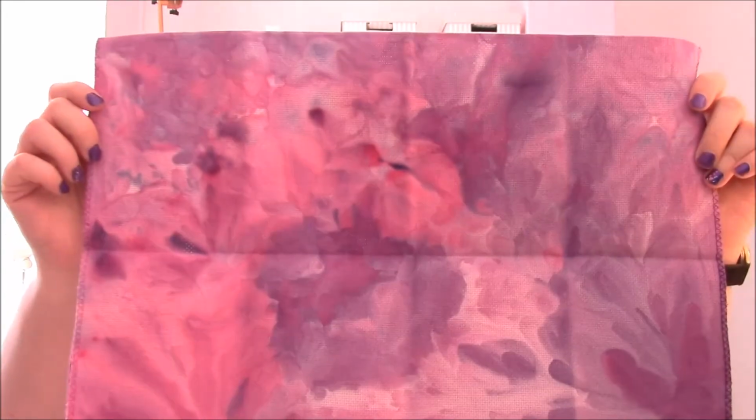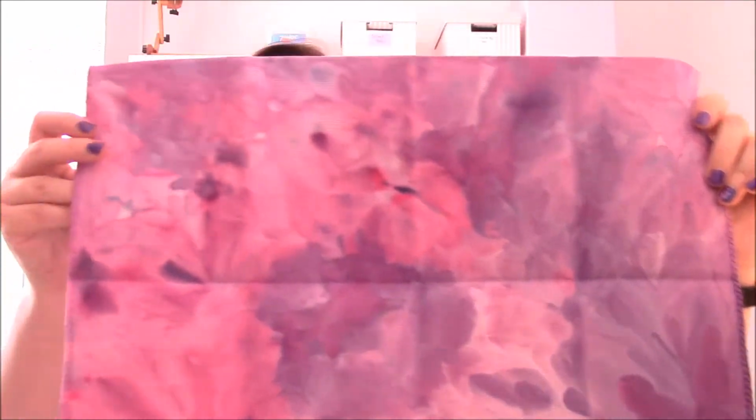Okay. The next piece I bought was a 16 count Aida in the colorway Dark Princess. So here's one side of it. And I think he called it Dark Princess because it colored or dyed a lot darker. Maybe this is okay without the cardboard. Anyway, it colored a lot darker than his normal Princess.